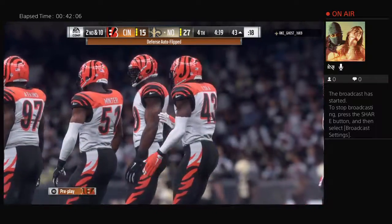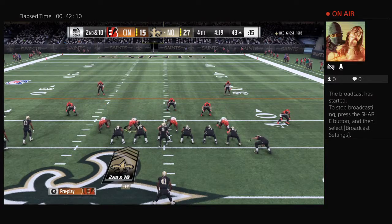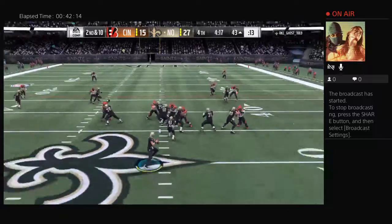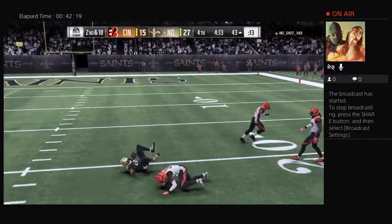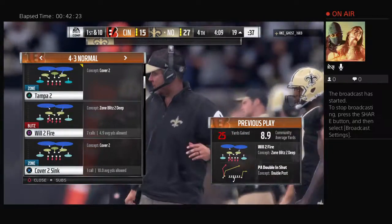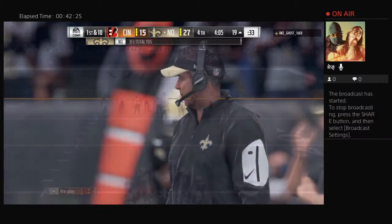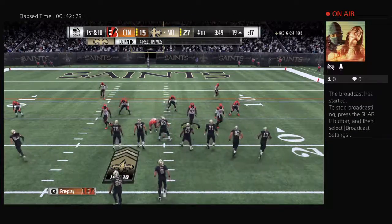Second down now after the incompletion. They fake the give. Here's Breeze. The catch made over the middle by Ginn. And he gets this one all the way down inside the 20-yard line. A really nice gain of 25 yards.